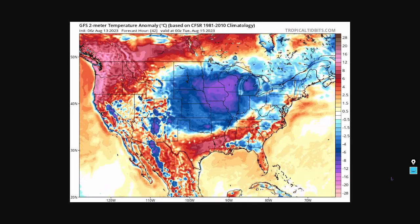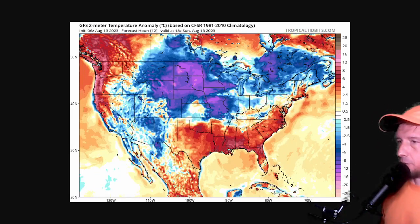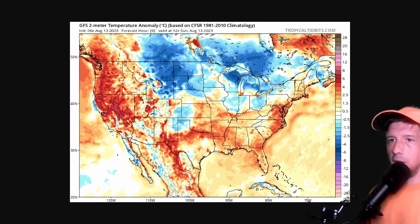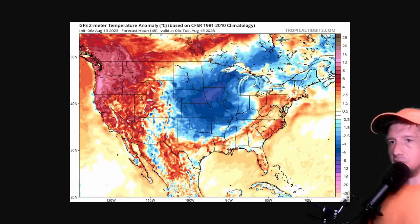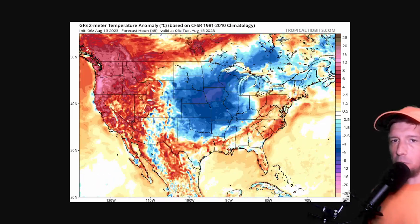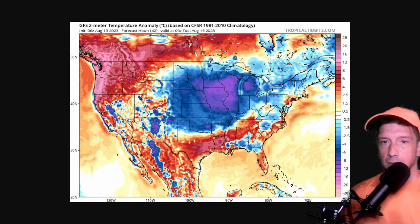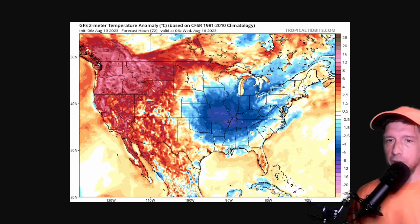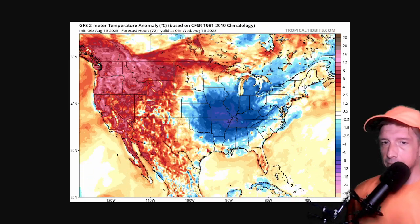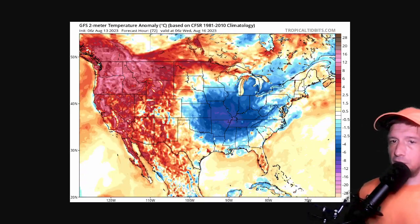So let's start out our forecast with the GFS 72-hour temperature anomaly forecast in degrees Celsius. So it looks like we're going to get all the way up to maybe 17, 18 degrees above normal there for the Pacific Northwest. Central part of the country there, mostly below average temperatures, and the Gulf states above. So that's a 72-hour GFS temperature anomaly forecast.